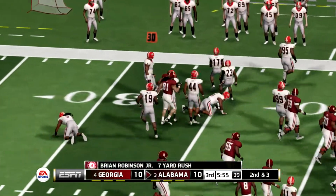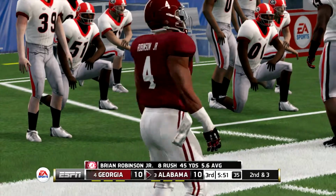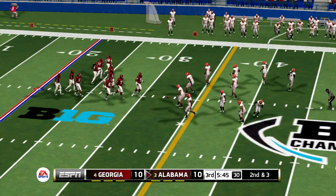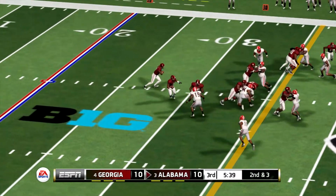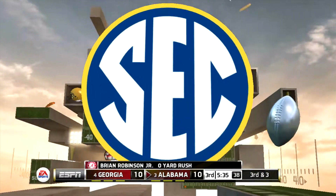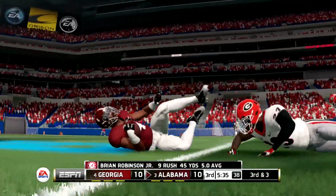They go to the left for a nice game. That'll bring up second and three. They need about 3 yards to get the first here on second down. Mike seven. All good. He's tackled at the 32-yard line. No gain. Third down.